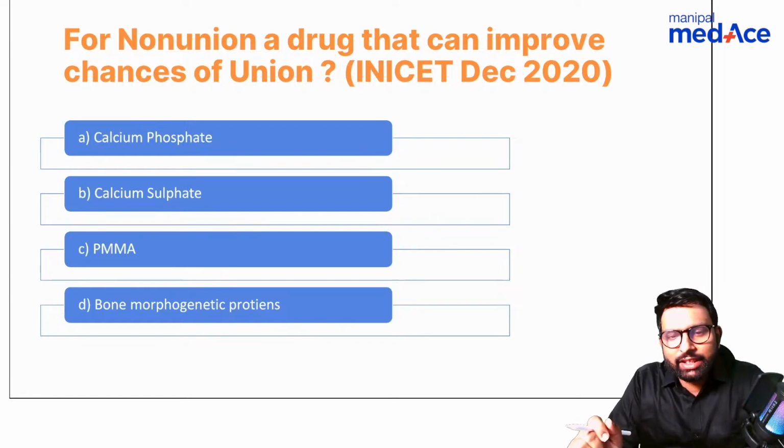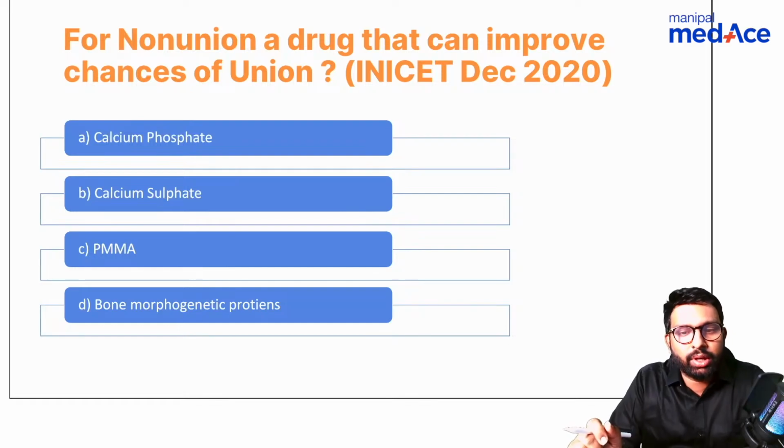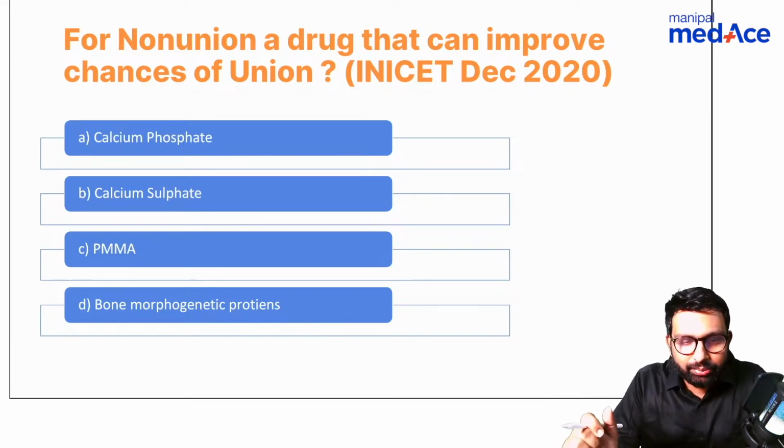This is something that is not usually covered in theory sessions. No one talks in detail about bone graft substitutes, and that is why I thought I'll include this in my session today, because this is an untouched concept. So let me first ask you a simple question. Okay, Shabir is saying it is PMMA. I'll wait for a few more answers.